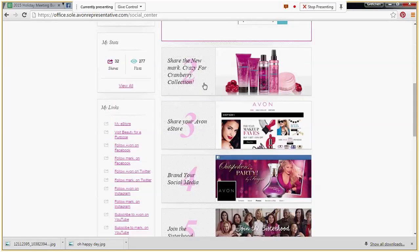Share the Mark Crazy for Cranberry. Share your Avon e-store. And when you click from right here and share this on your social media, when someone clicks on it from your sharing from here, it links right to your store. It has your link on it.